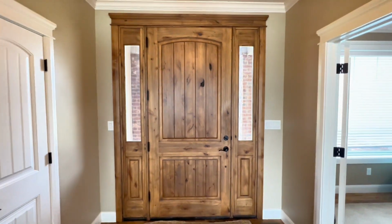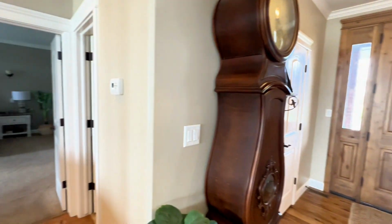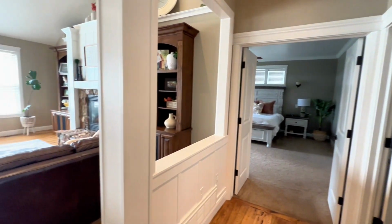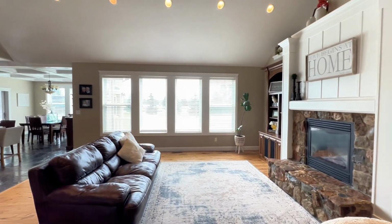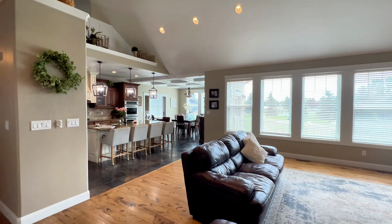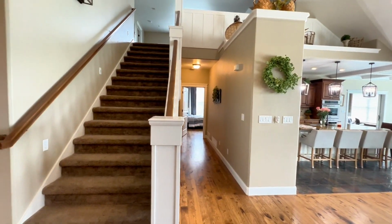And as you can tell, this whole grand entry, you have got a closet there, tall ceilings. It's quite wide. And then to the right over there, we'll check out that half bath and master. But first, let's give you a little sneak peek of this beautiful open concept living room and kitchen. And there's got to be at least 20-foot ceilings here to accommodate for that bonus area upstairs.